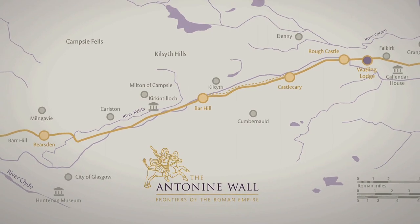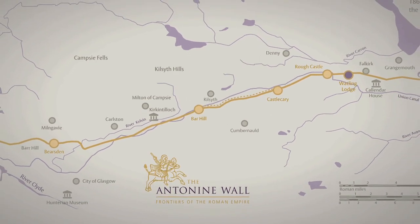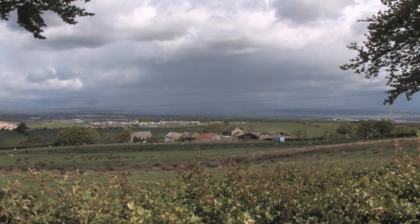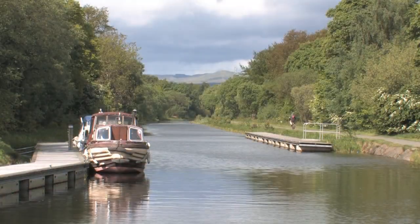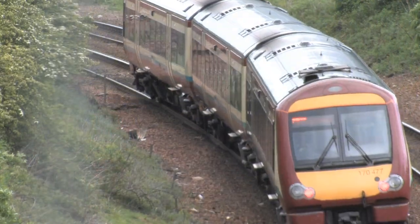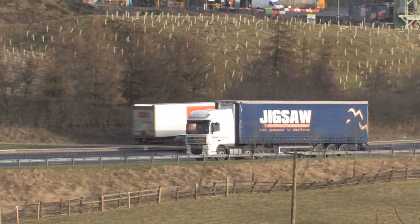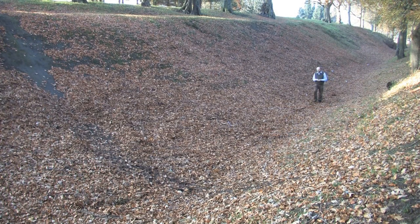The Romans had chosen the route of the Antonine Wall with skill and care. Later, part of the line of the wall was followed across the waste of Scotland by the builders of canals, of railways, and of motorways.